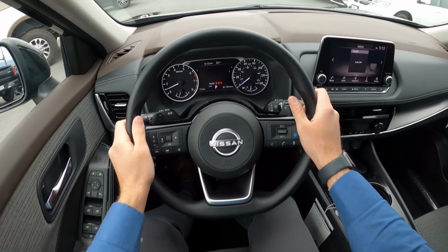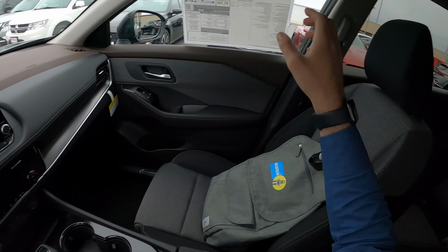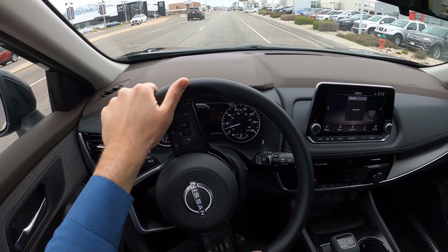Let's go over visibility before we set off. Here's your visibility of the hood. Both mirrors do have blind spot monitoring. Look at those hips in the back. Throughout the rest of the rear. Let's set off. So, setting off in the new Rogue.